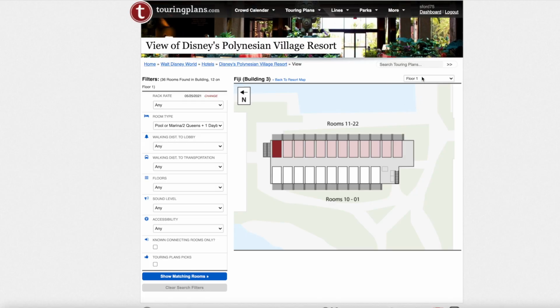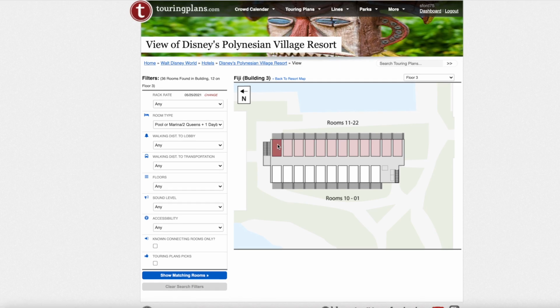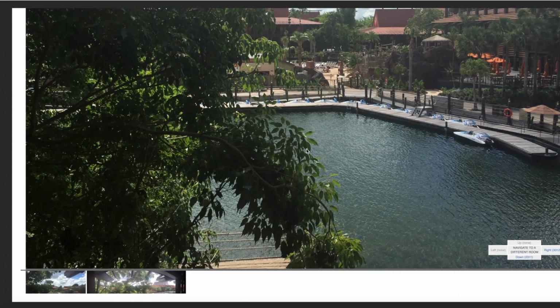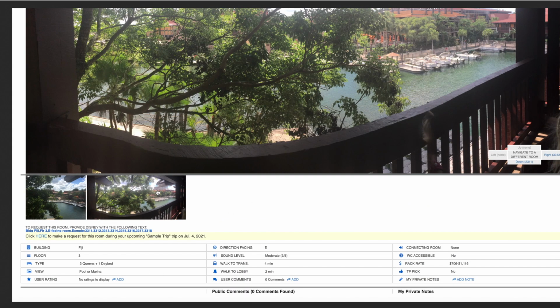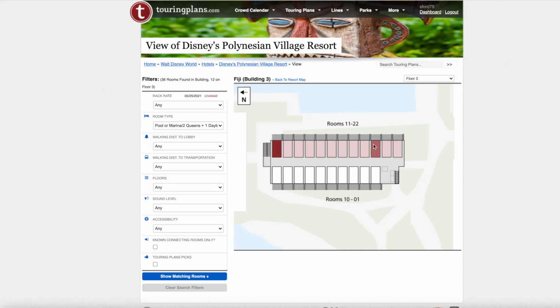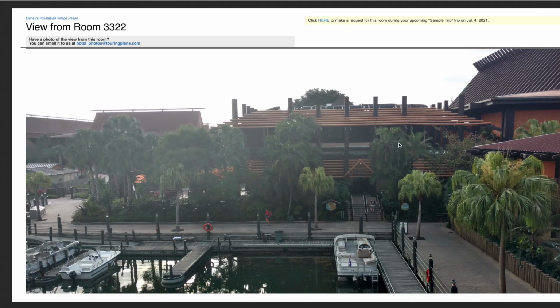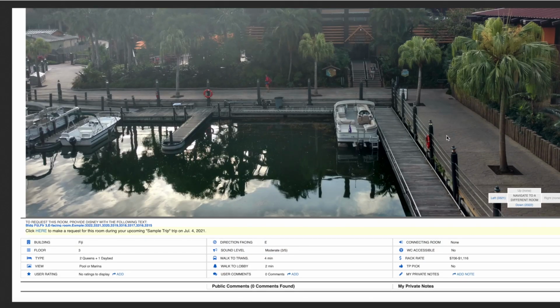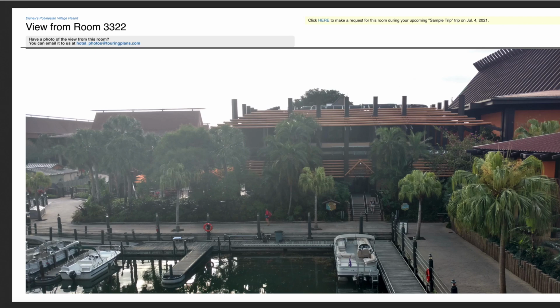Now, if you do like a view, let's go up to floor 3 and see if we can see a view there. And it's a really nice view of the marina, but that's not the best view in this category. Let's look at the other side here. And yes, so this is the other side of the marina. You could do some good people watching, but you'd be very close.